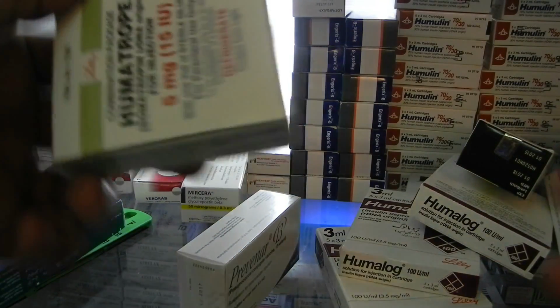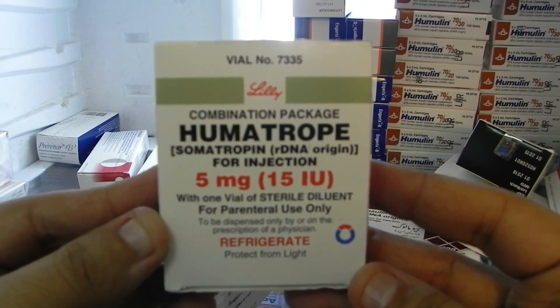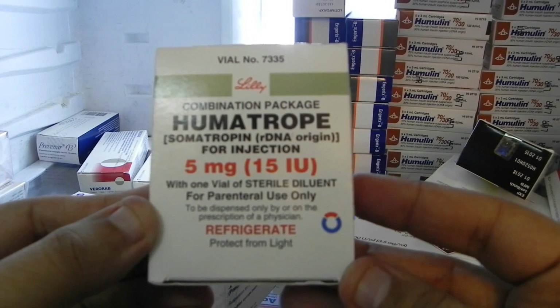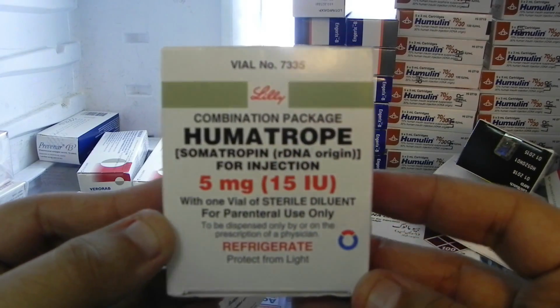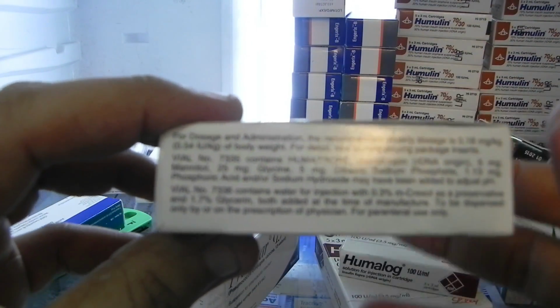Then we have Humatrope. This is somatropin, rDNA origin for injection. 1 vial of sterile diluent and 1 container of the lyophilized powder. Combination package by Eli Lilly. It has some instructions for reconstituting, some warnings, dosage and administration guidelines.